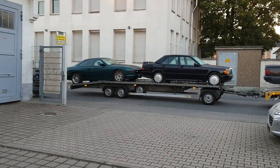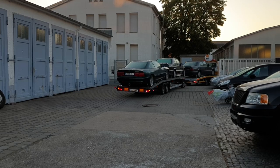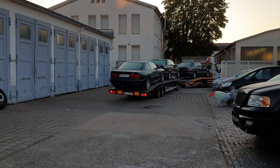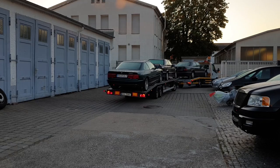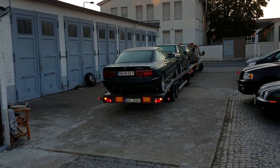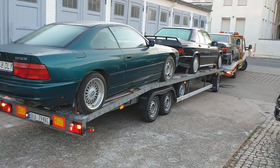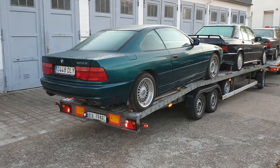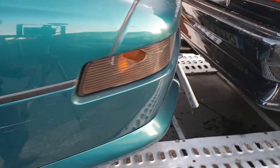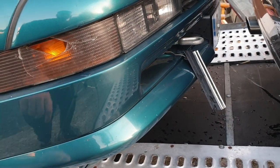All right, she's here. But this car left Germany back in 1998, and here we are 2019, and she's back home in a poor state, in a very, very sad state. I didn't even see this side of the car, to be honest. It was so close to the wall that I couldn't see anything. Ah, yeah, that's painted. That's the spare wheel. Ah, damn. I didn't see this. How the f*** is this broken?